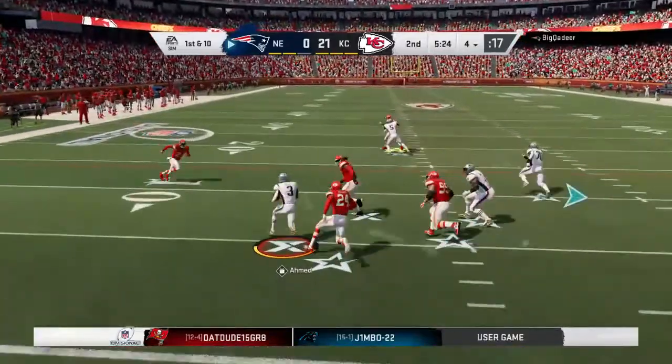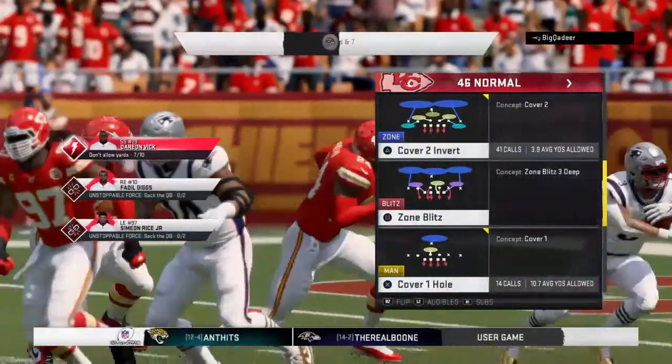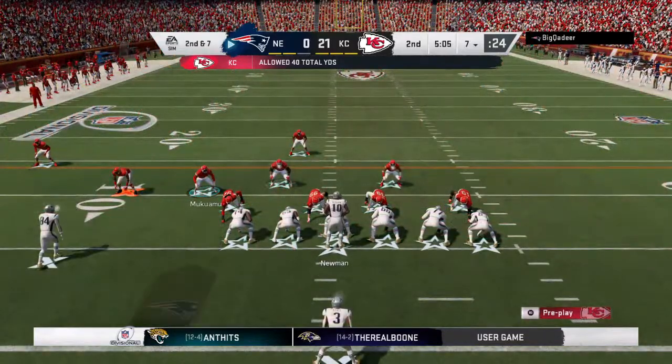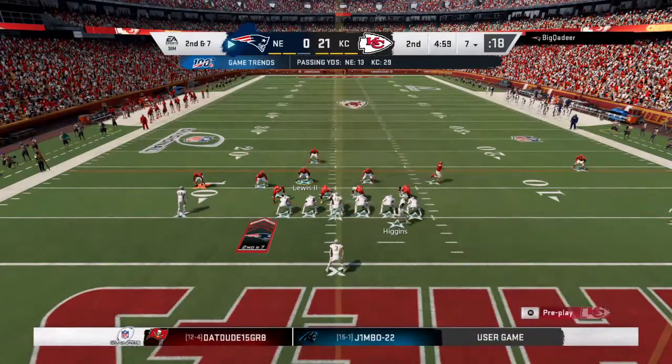And he'll give it here to his running back. And he'll take this forward only up to about the 7. Give him 3 on first down. It'll set up a 2nd and 7. Here's a 2nd and 7 now from their own 7-yard line.